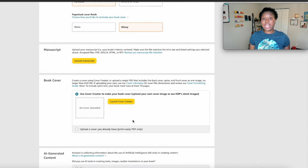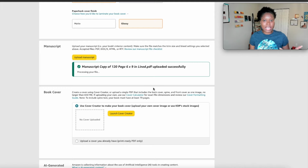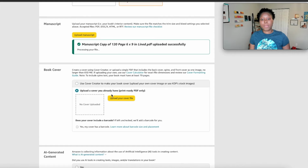All right, so now that it's ready, you have two options for your cover. So you can use KDP's cover creator. Honestly, it's a little wonky. I don't personally like it. So I always have my cover ready as a PDF. So we would go ahead and select this option that says upload a cover you already have, and it does tell you it needs to be PDF only.